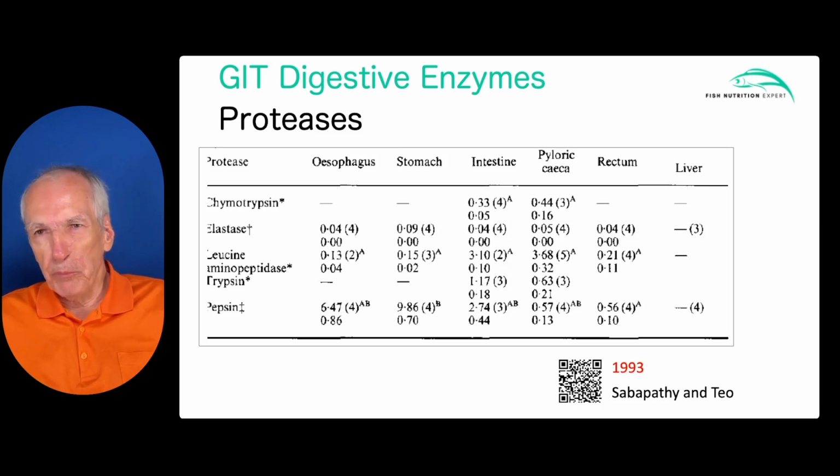This is a paper by some Indian researchers. This is actually the quality of the paper that I have. So it didn't look like a photocopy, but may have been. And so we see here some proteases that they found. They found chymotrypsin in the intestine and pyloric ceca. They found some elastase. They found leucine aminopeptidase and trypsin and some pepsin.